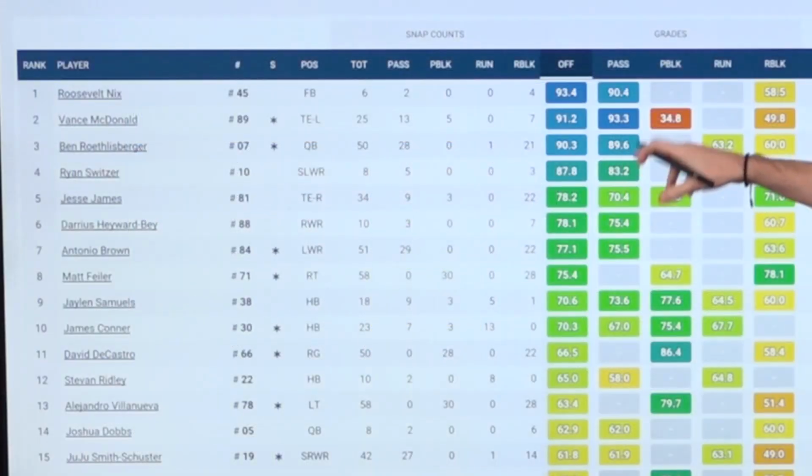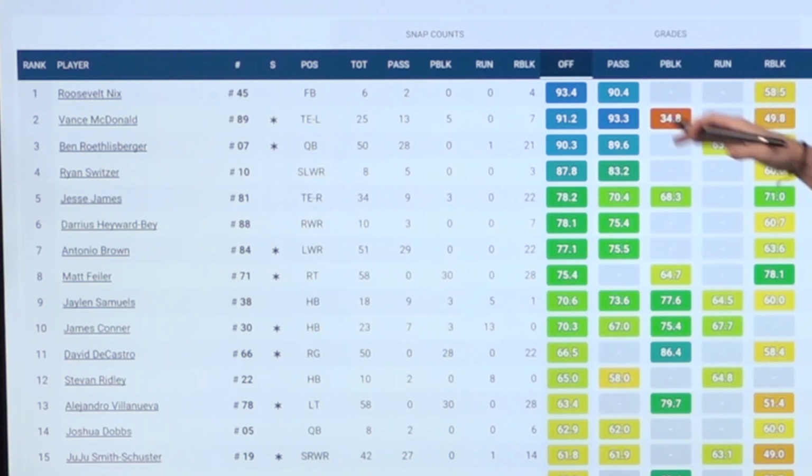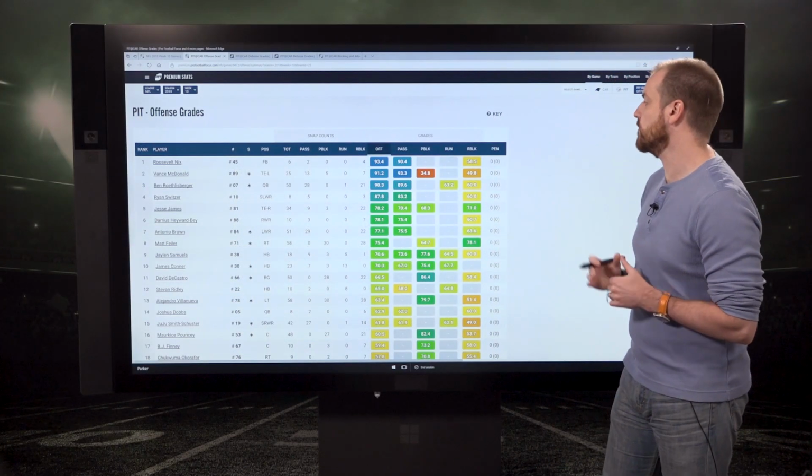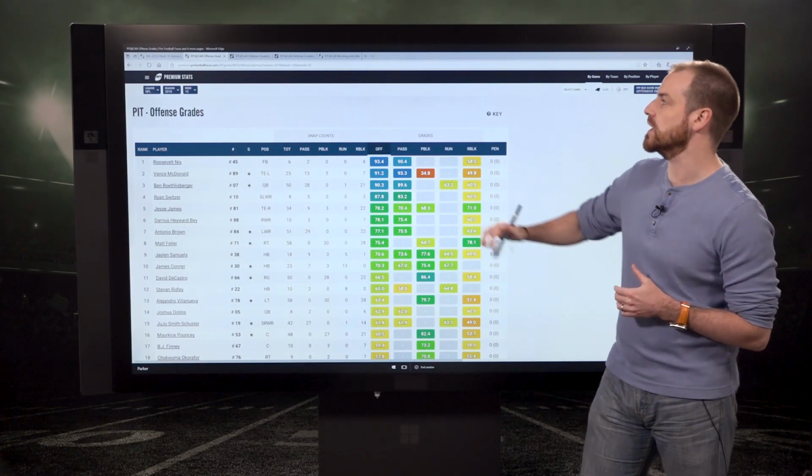And we've got blue grades all up at the top here. That's our elite, highest level grades. We've got grades in the 90s for Vance McDonald, for the fullback, Roosevelt Nix, albeit on just 6 snaps for him. Ben Roethlisberger up in the blue as well. Ryan Switzer in the slot, almost there with an 87.8. The Steelers generally were able to get an awful lot of joy with their offensive playmakers.